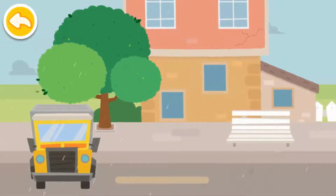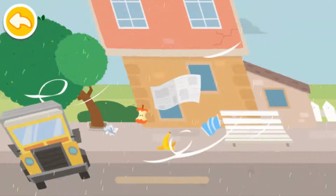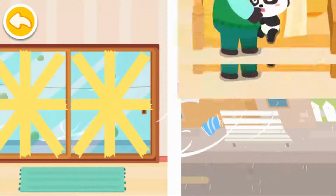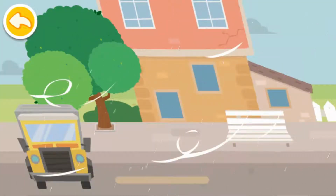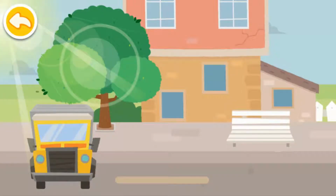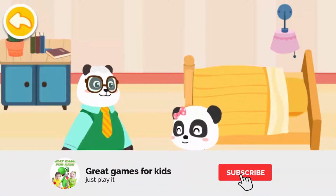The hurricane landed. We're prepared, so we won't be scared. Tape reinforces doors and windows. Stay with your family and don't run about. Mew Mew, the hurricane is gone and we're safe now. Yay! Great!